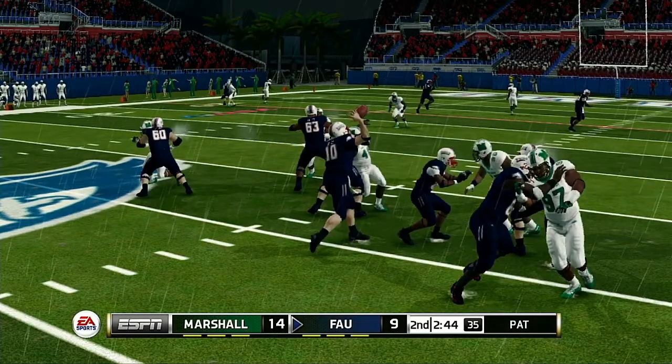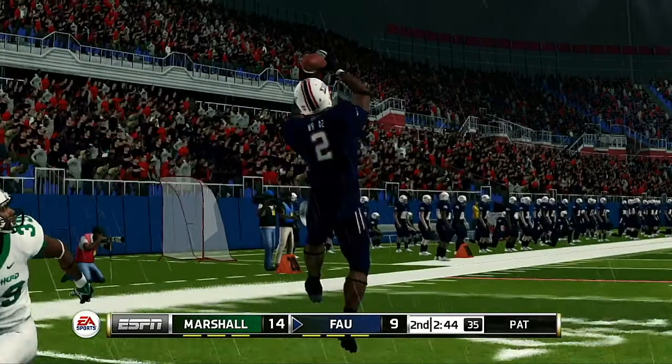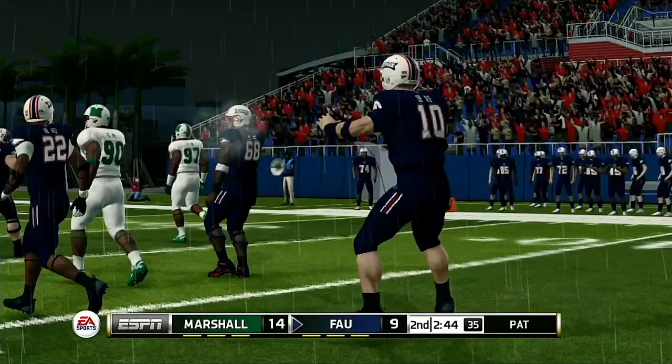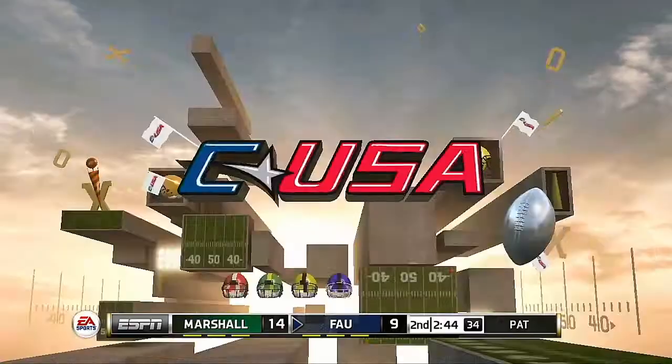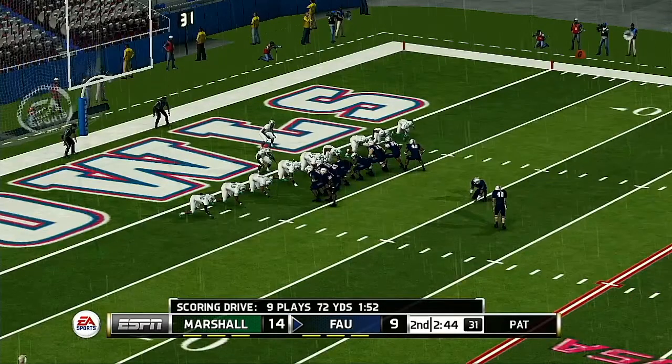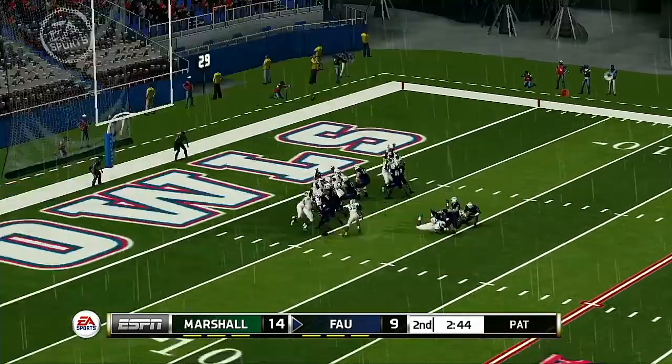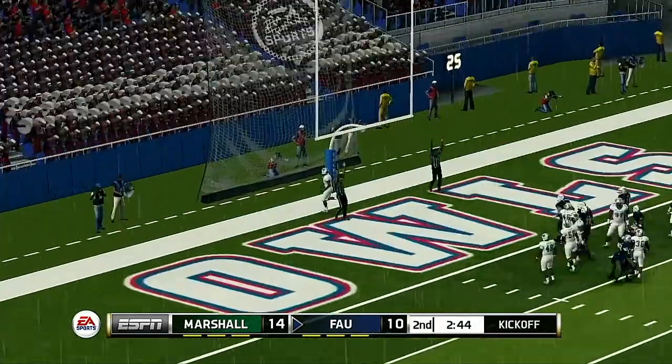Well, Brad, one of the things with this defense is you leave yourself vulnerable in one-on-one coverage. Great throw by the quarterback and great speed by the receiver. You've always got to be on your toes when you're covering this guy. And he converts the extra point.